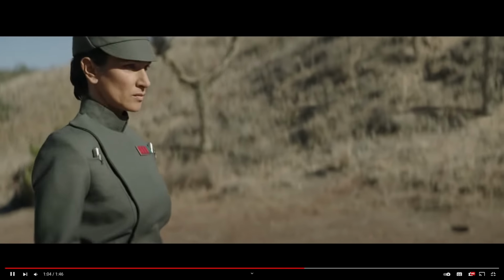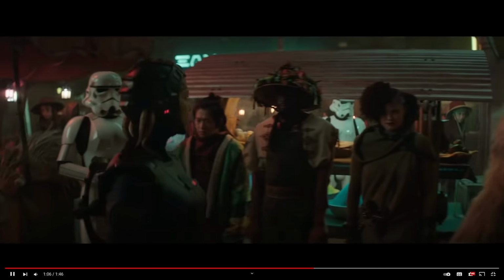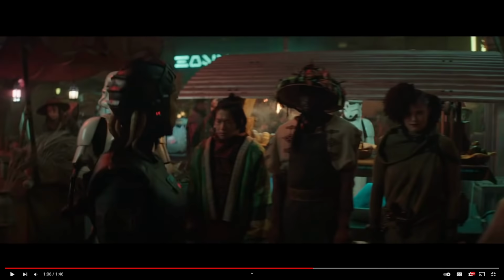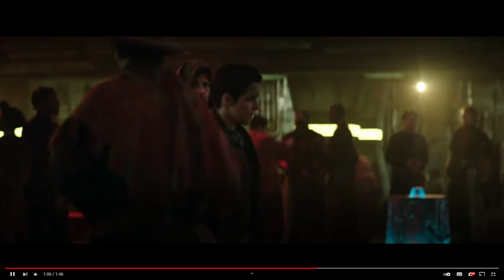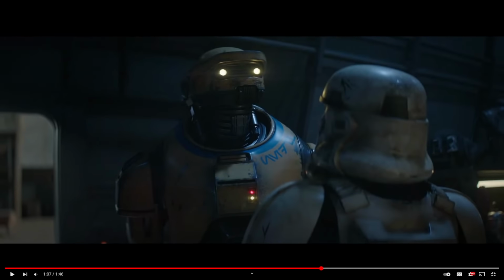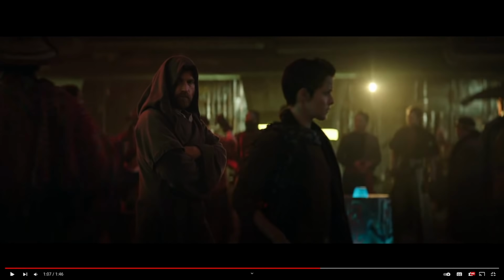We then get a shot of the ship, and then, of course, an Imperial officer getting off the ship. We get more glimpses of the Inquisitors looking for the Jedi. They have people lined up here, so it looks like they're trying to gather information, trying to gather leads on how to find the Jedi they're looking for. And then Obi-Wan is also on the planet as well with them, as you can see from this shot right here. And he is going to be in hiding in this series.